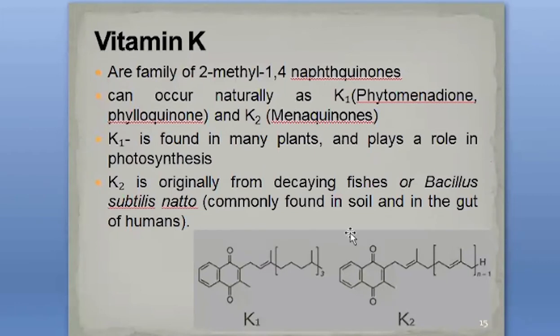We go to vitamin K. Vitamin K is as well fat soluble, like was mentioned, and they are a family of 2-methyl-1,4-naphthoquinones that occur naturally. So these we can find in the food that we eat, and they are very important in the plant kingdom for synthesis. Originally there are two types, K1 and K2, which can be obtained from decaying fish or some bacteria from the soil.